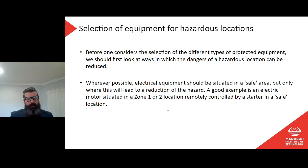Selection of equipment for hazardous locations. Before one considers the selection of different types of protected equipment, we should first look at ways in which the dangers of hazardous locations can be reduced. Wherever possible, electrical equipment should be situated in a safe area, but only where this will lead to a reduction of the hazard. A good example is an electric motor situated in a zone 1 or 2 location, remotely controlled by a starter in a safe location. This is an important point to note for work, whether it's lighting or any type of equipment in a hazardous location.